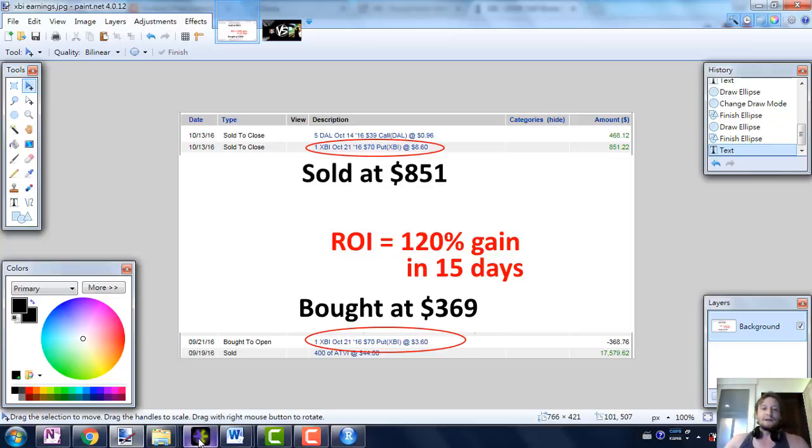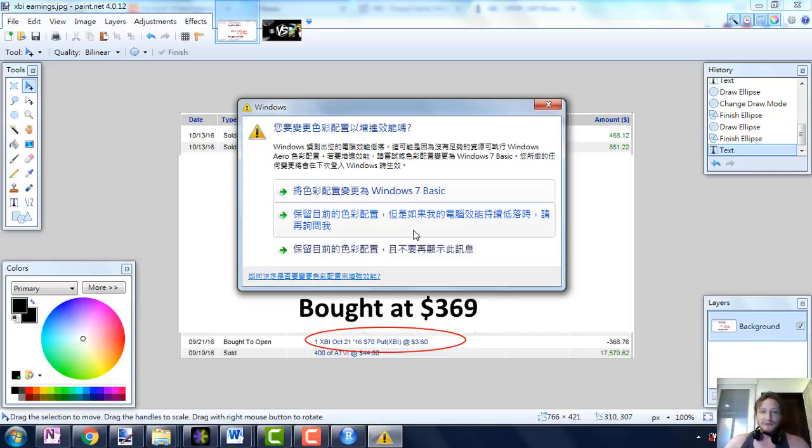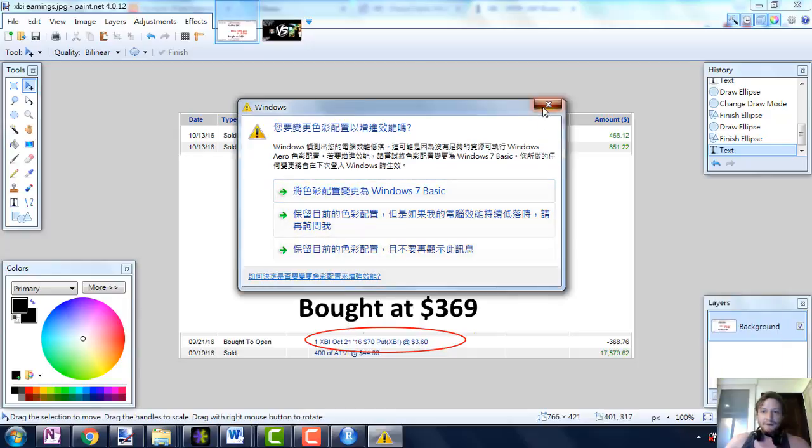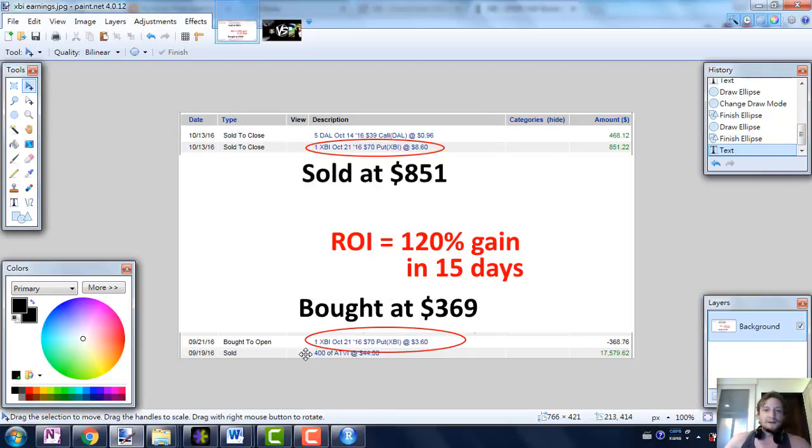Now, here's the trade. 21st, we got in. What the hell is this? Something come unplugged or what? What's going on? Check. Oh, why do the colors need to be changed on my computer? What the hell? No.